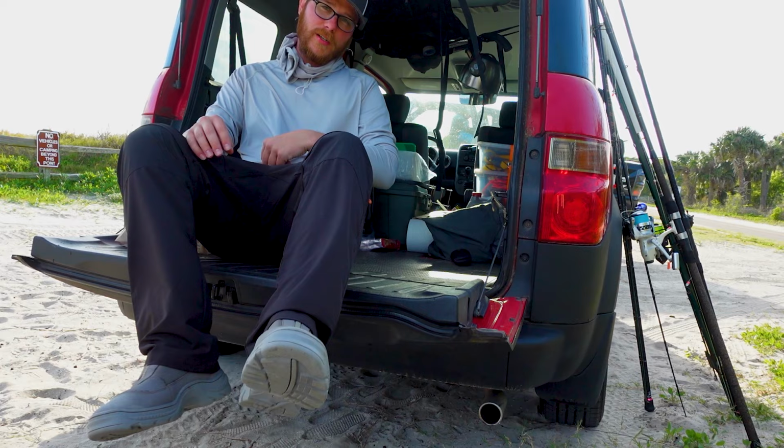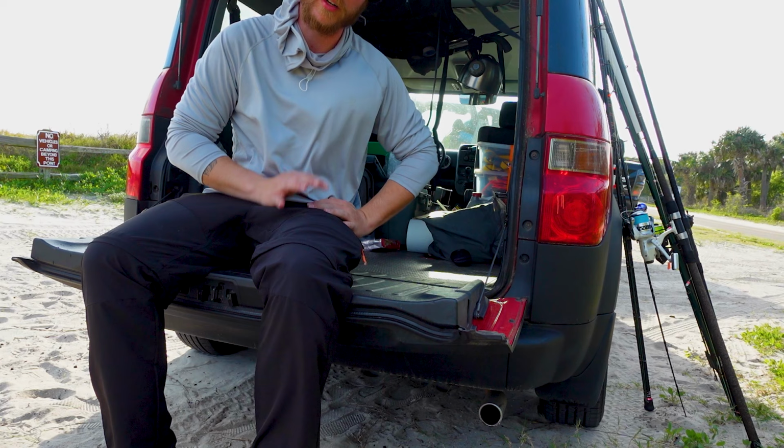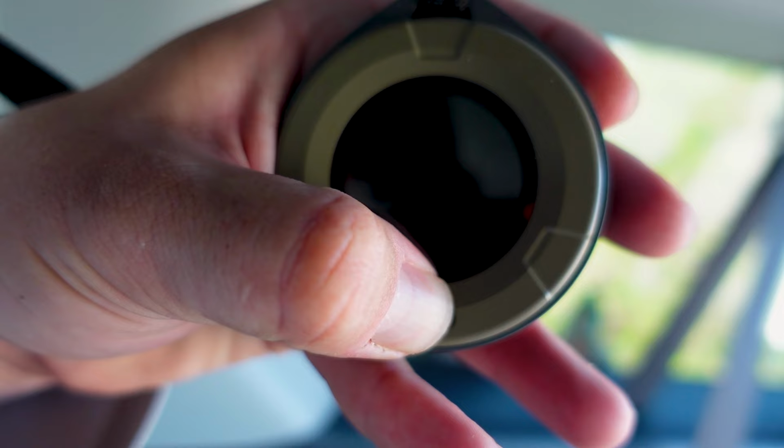So this is where I'm staying tonight. I just gotta clean this out and I'll show you guys what it'll look like after I get it all cleaned out and get my cot in here and whatnot, get set up, and then we're gonna make some food. There we go.